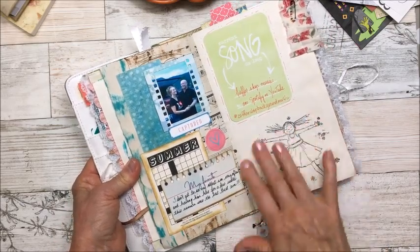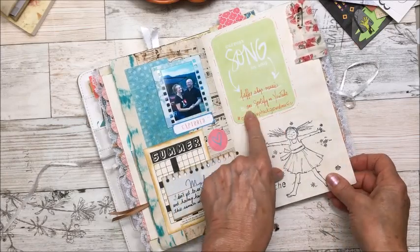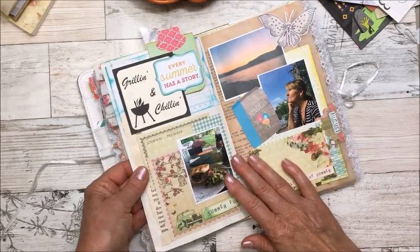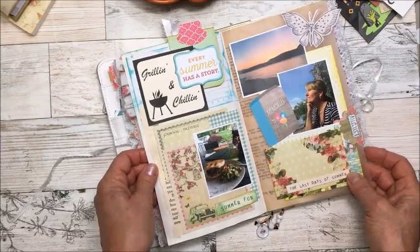Really pretty stamp. Love this, Lynn. Current song on loop: coffee shop music on Spotify. Yeah, love listening. I like jazz, and I also like listening to the coffee shop music. I don't know, it just relaxes me.